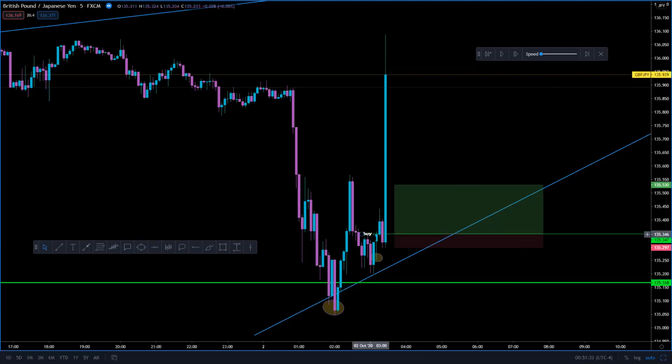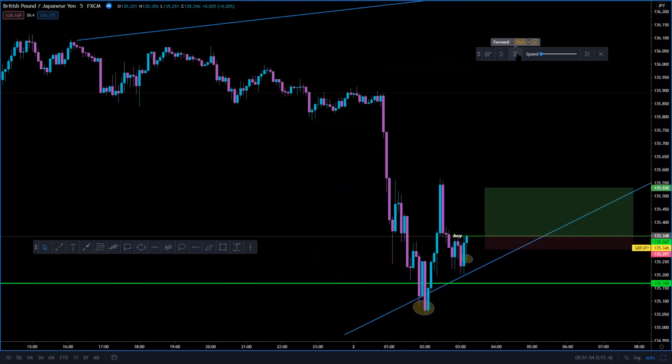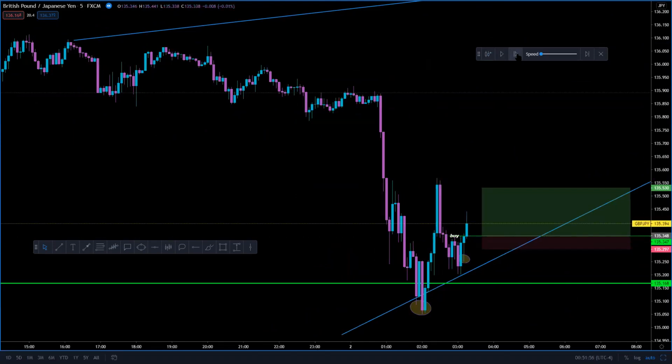Let's say you used a big standard lot size of one lot because it's London session trading, and some of you are trying to get quicker returns and you're over-leveraging your trades, right? Which is not always a bad thing, but if you don't know what you're doing, yes, it could be a bad thing. So let's just go back for a second. We're just gonna go back and start where that had occurred.